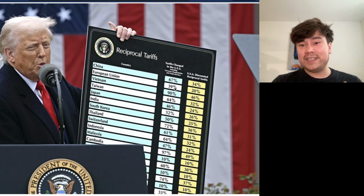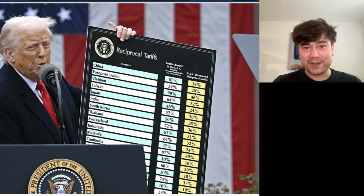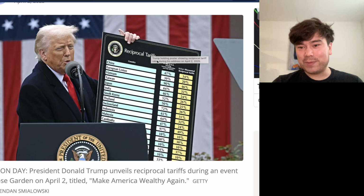So you could just as easily see these countries being like, hey, you know what, we're not actually charging you 39% or 67%, but if you want to charge us this amount, then we can charge you that amount and tax your stuff when you're importing it to our country. And that would be more of an apples-to-apples comparison in terms of actual tariffs. At least that's my opinion of it. If you disagree, let me know in the comments down below.